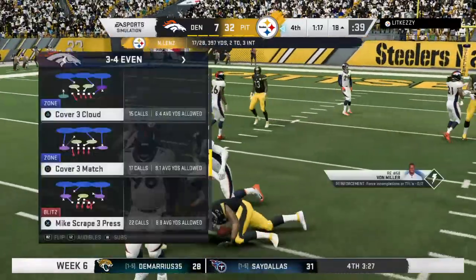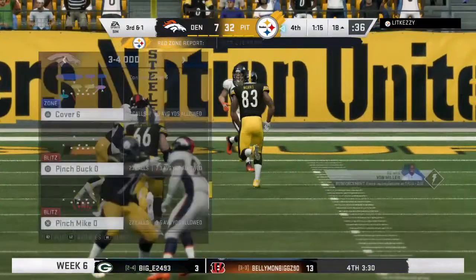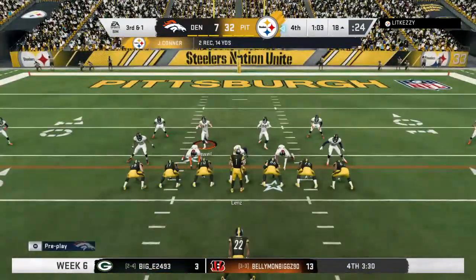And they'll bring him down at the 18-yard line. It's a 9-yard pickup on the play, and that'll make it 3rd and 1.